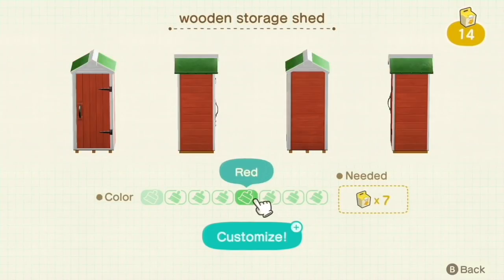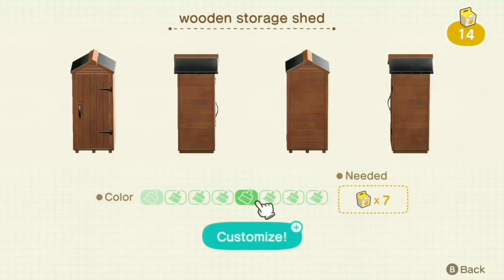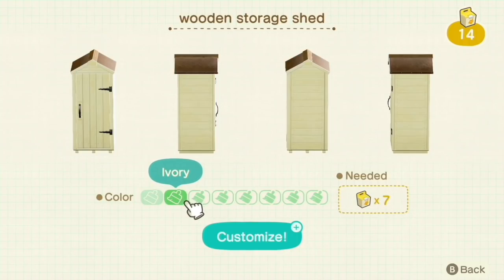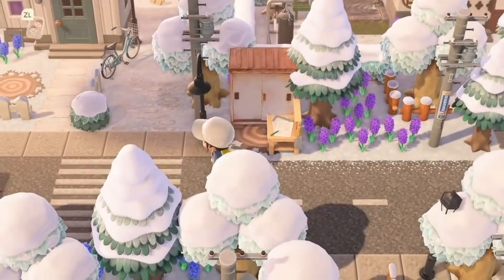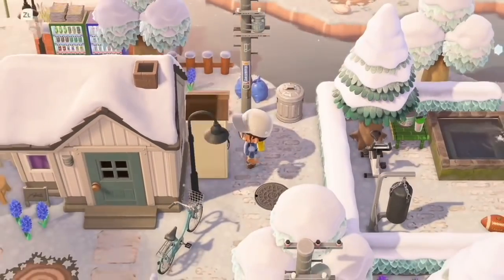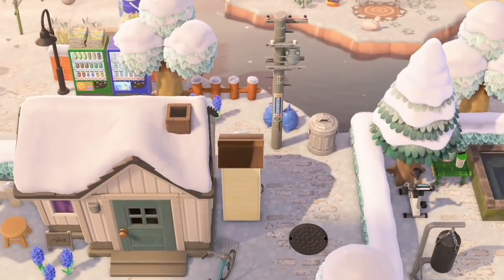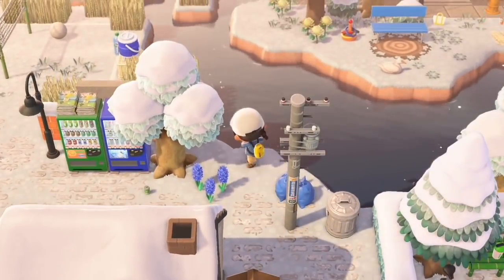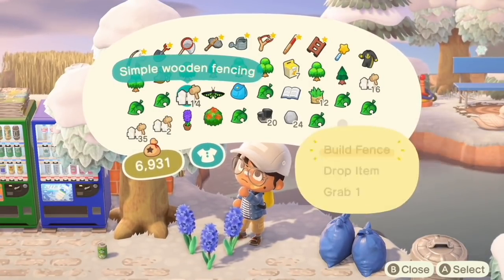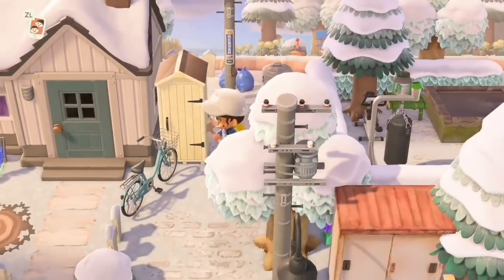Speaking of looking good, crafting this wooden storage shed was the absolute biggest L that I took when making this build, because I ended up not using it. For those of you who don't know, the wooden storage shed takes 30 of each type of wood and then 10 iron nuggets, which is ridiculous. So that's why I'm thinking about doing a grinding stream, because I don't just need miles. I need materials after that, besties. I ended up not using it.